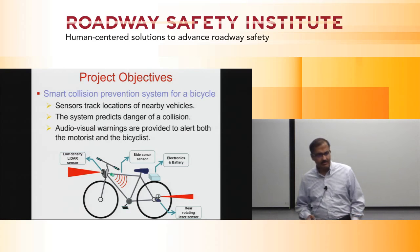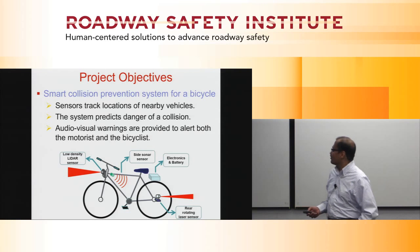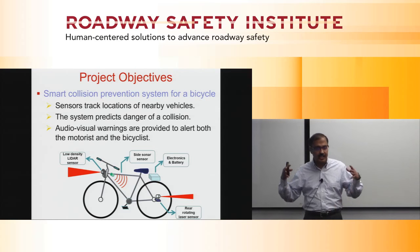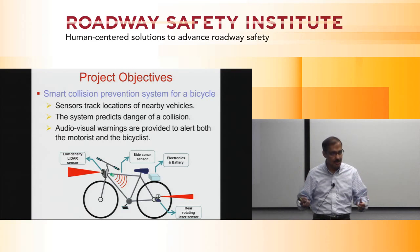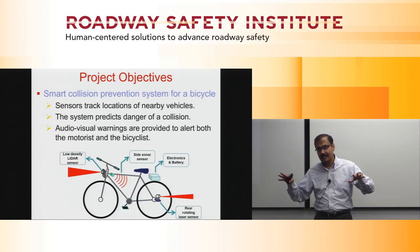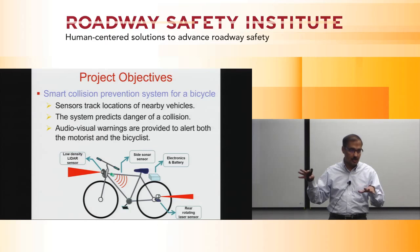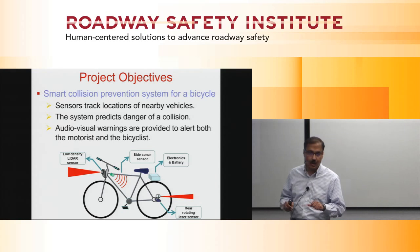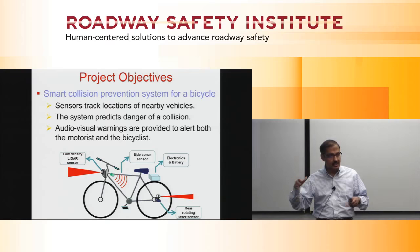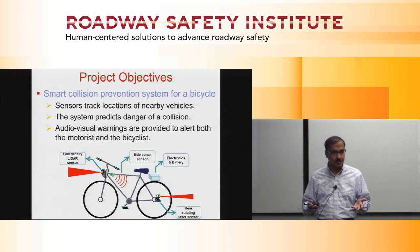Okay, so from a high level perspective, what is the grand objective of our project? What we're trying to do is develop a smart collision prevention system for a bicycle. So basically our objective is to install sensors, develop estimation systems for a bicycle so that we can track all the nearby cars from the bicycle. And then we can predict the trajectories of the nearby cars. If there's a danger of a collision, we can provide a warning to the car. And essentially that warning is going to consist of an audio-visual signal. You can think of it as a honk, right? So you can have a visual signal in addition to a honk, and the objective is to wake up the motorist or alert the motorist to the presence of the bicycle.